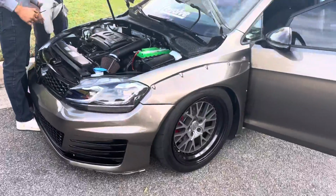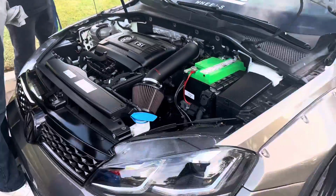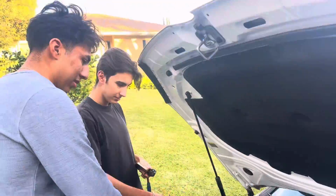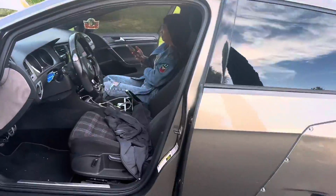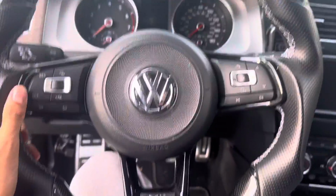Alright, guys, we're back at my friend's house and we're gonna go look at my friend's new car he just bought. This shit hard. That's the turbo? Yeah, it's a fast turbo. Maybe it might be from the turbo. So, little mama. Damn, fucking carbon steering wheel.